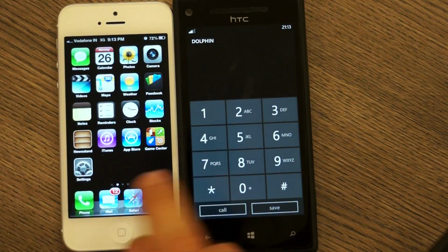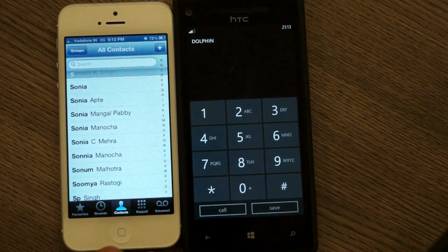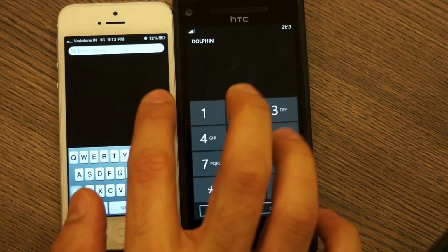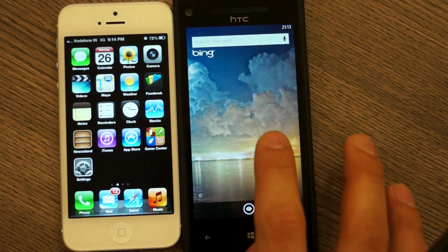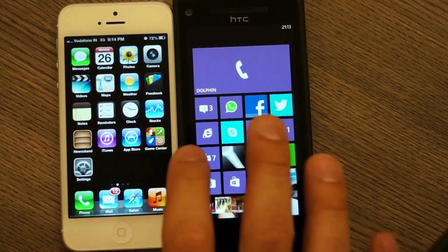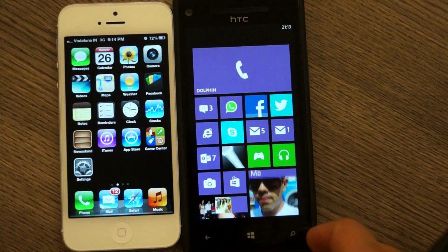In iOS, however, you can simply search for a number by simply pressing here, or you can just quickly go into search and then search for a contact address, which is fairly simple to do. You do have this search button over here, but it searches the web, not your content. So that's Bing search. That's completely different. However, you do have those options over here as well.